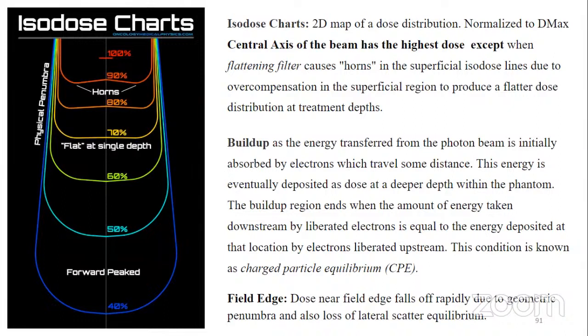So basically, these are 2D maps of a dose distribution, and they are normalized to the D max. So the central axis is important, the central axis of the beam, which is aligned to the isocenter. That has the highest dose, except sometimes there's a flattening filter. In some isodose charts you see that the 90% is not at the center of the central axis, but a little off, because it is overcompensated because of the horns.